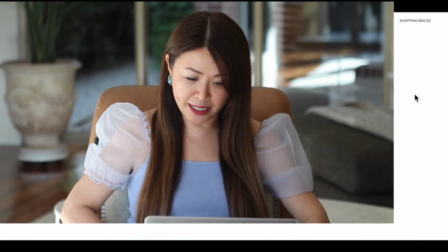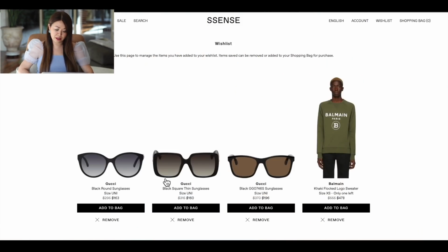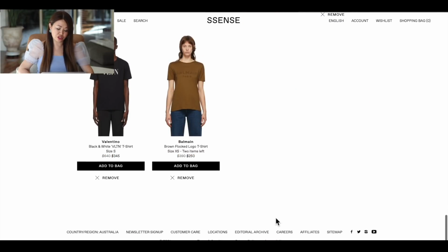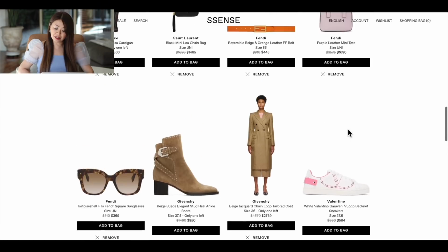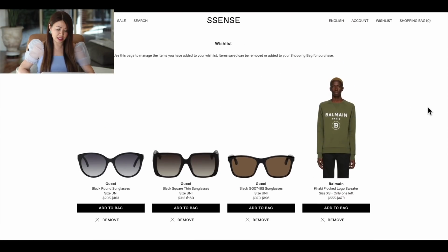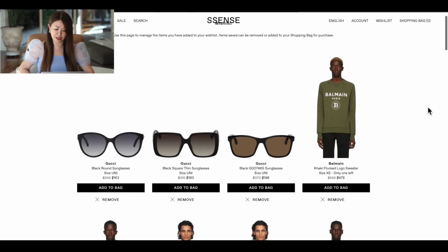Okay, let's have a look at my screen. So one thing I want to point out is that on my screen, everything is in AUD, but you just go down to the bottom and change it to your country. You'll find that some of the selections change a little bit depending on where you are, like whether you're in Asia or the United States. But for the most part, most of the stock is very similar.